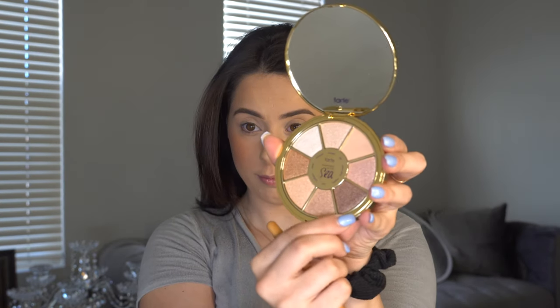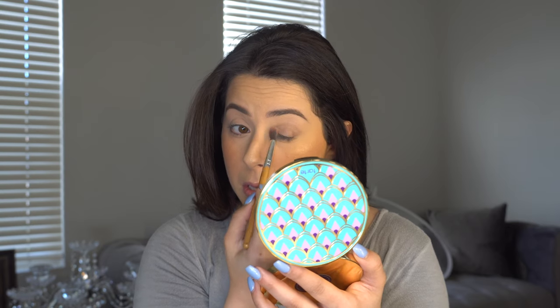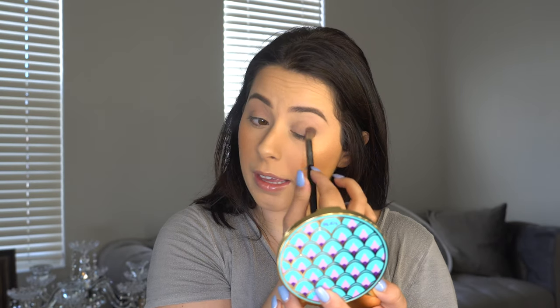Okay, let's see. I'm gonna use Malibu, this color right here, because it looks dark and it looks like it's gonna do something. And it did, and it's really sparkly. So I don't know how I feel about this. I just can't do the all sparkle thing all over my eyelid. It just doesn't work for me that way.